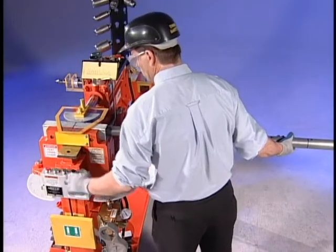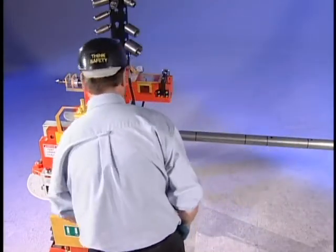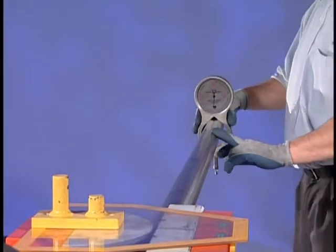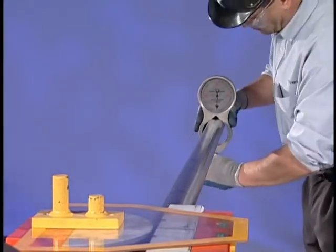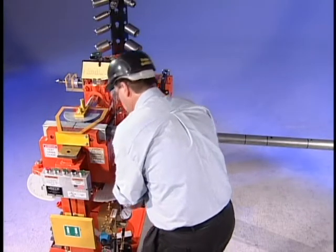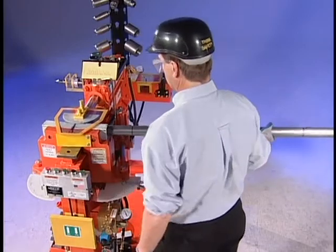Secure the pipe in the dies at the first centerline mark, 6.5 inches, and install the rotation dial, set to 0. In this example, we'll again use the automatic depth of bend indicator. We set the depth at 32 degrees and make the bend.